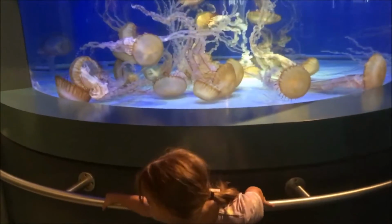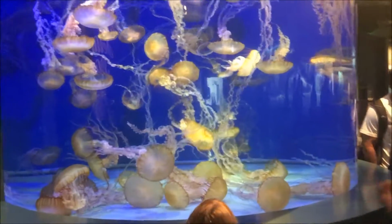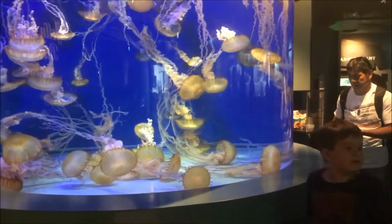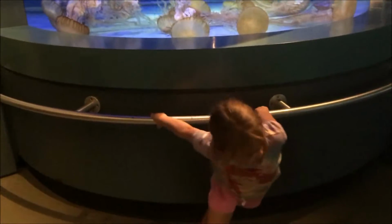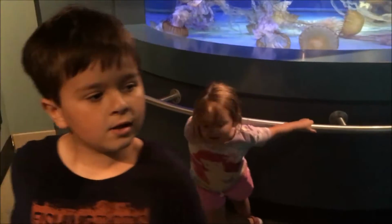Teddy, why are you upside down? Jelly, what's behind you? Jellyfish! Jelly, look at them all! Jellyfish! Are you dancing? We definitely got our second wind after lunch, didn't we?